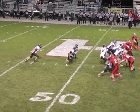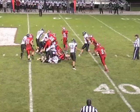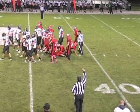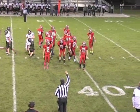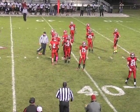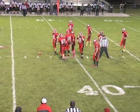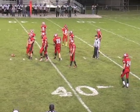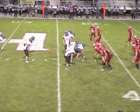Again, Hatfield under center. He was working out of the shotgun a lot in that first half. And again, a handoff to Gary. And Gary is going to pick up a few. Looks like he's going to get about 4 yards. Make it 2nd and 6. On a crisp October night, 9th day of October.